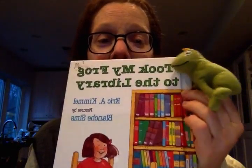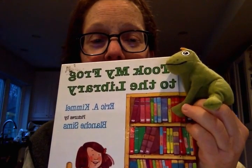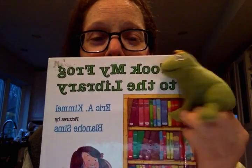Beautiful book. I like it. I'm just going to sit here and hold this book if you don't mind, because I love this book.